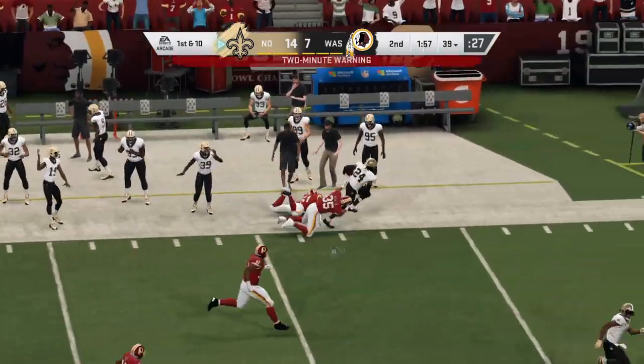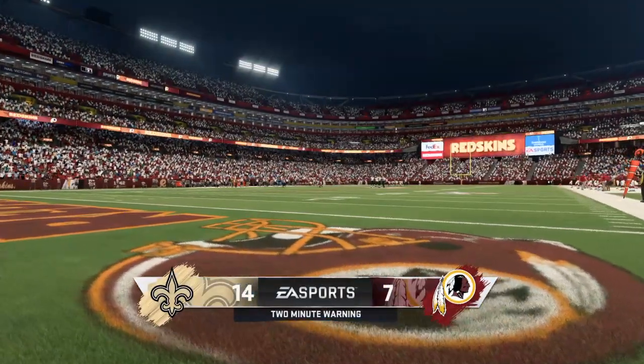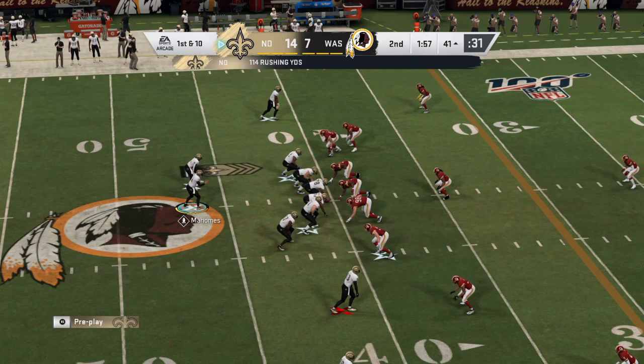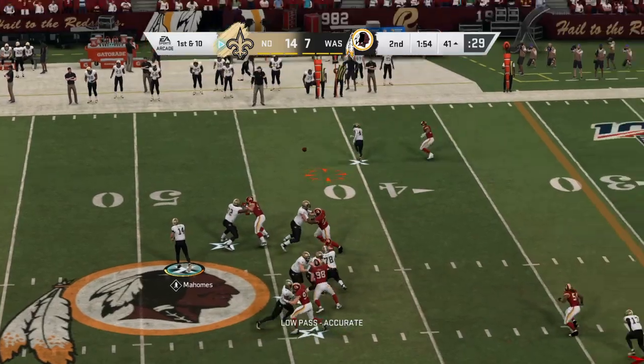They convert. At first glance, I actually wasn't sure that he got it, but he ended up getting it by about a full yard. He certainly did, but it took a little effort, didn't it? Took some nice push, a little crease inside, and some determined running to make sure that he got the 1st down. Mahomes now on 1st down.